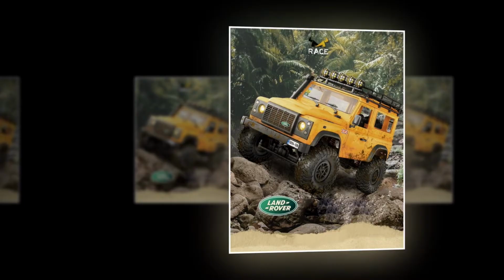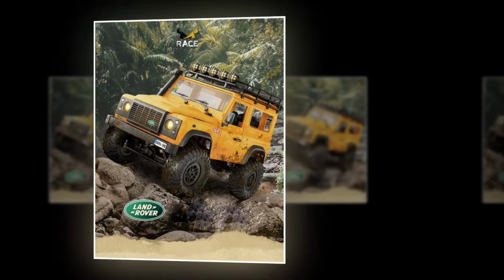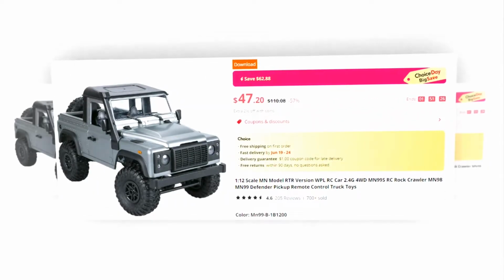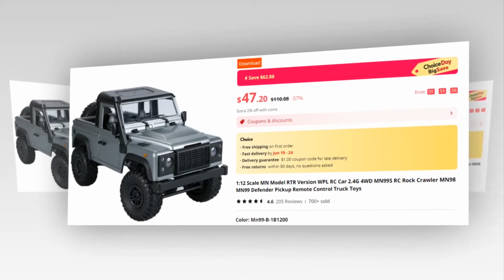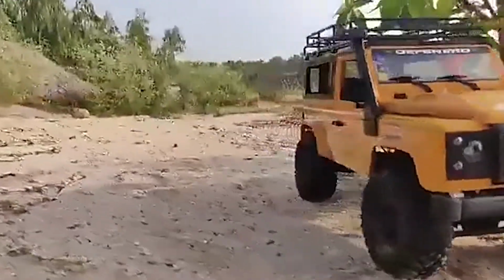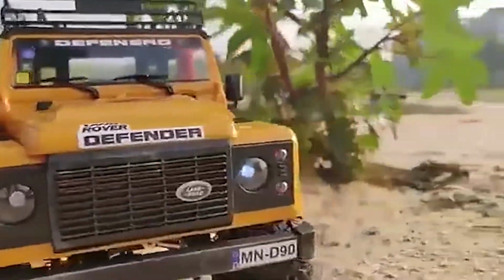Whether you're racing through rocky terrain or blazing trails in the great outdoors, this RC car delivers unmatched performance every time. This RC car has 4.6 rating and 800+ unit sales on Aliexpress, so that we recommend this RC car to you. Experience the thrill of off-road adventure with the 1/12 scale MN Model RTR. Get yours today and unleash the excitement of remote-controlled racing.